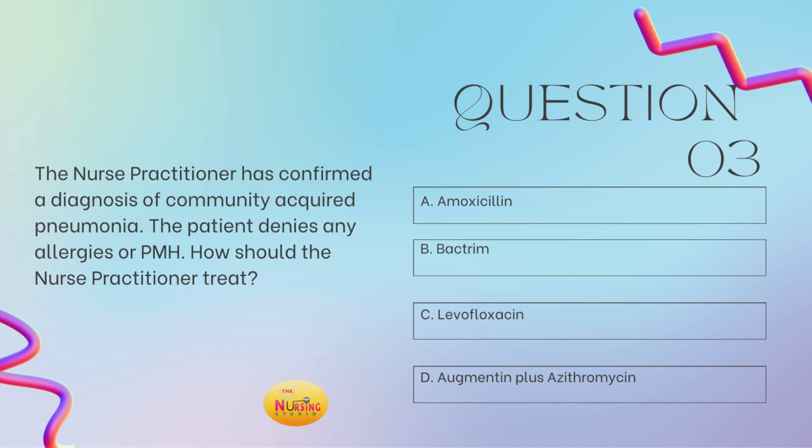All right, so here the stem of the question states, how should the nurse practitioner treat? I know I always tell you, when they're asking for treatment options in the stem of the question, you want to first look back and see if they have provided you with a diagnosis. In the event that they have not, you need to take it back a step further, review the assessment findings so that you're able to determine a diagnosis, so then you'll be able to come up with a treatment, right? But here they have provided us with the diagnosis of community acquired pneumonia.